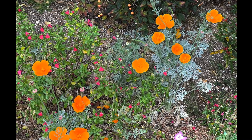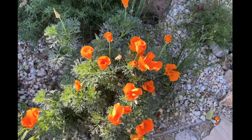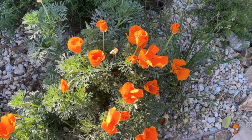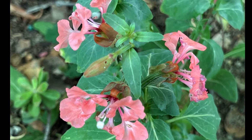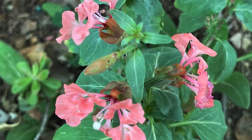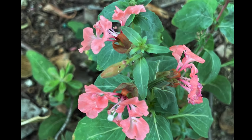Around here they start blooming as early as February, and they begin fading in May, unless you deadhead them to extend their bloom period. Now we're into peach or salmon. I do not know the name of this beautiful flower. If you do, please leave me your thoughts in the comments section.